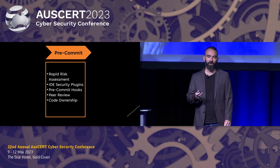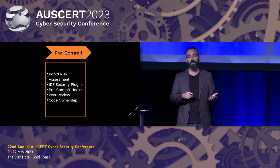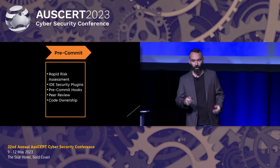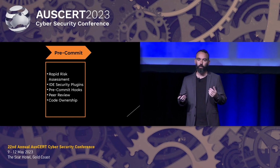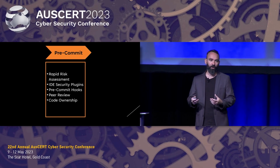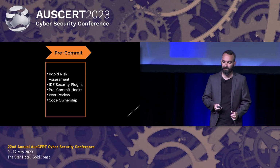You then have pre-commit hooks. Pre-commit hooks hook into the DevOps workstation, or the engineer's workstation, and will trigger a script which will either help with formatting of the code or conduct security testing before the code is actually checked in.